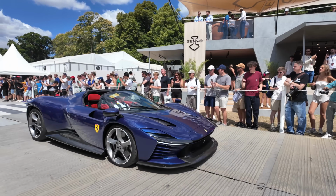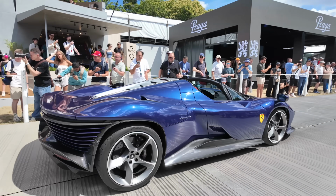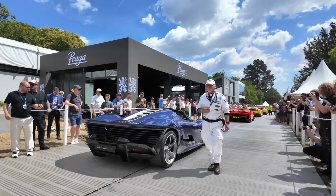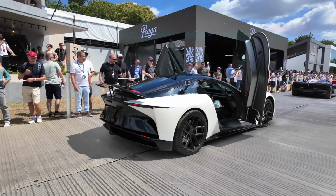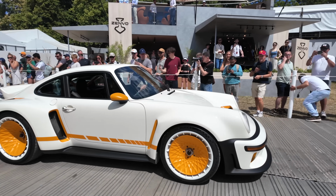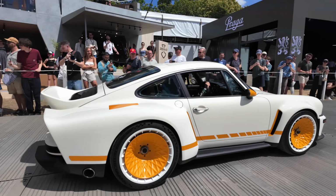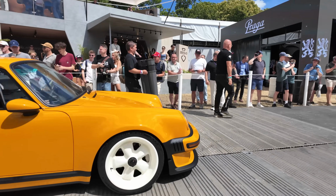And a gorgeous SP3. Now we're talking. That blue. Actually, that looks like blue Le Mans, the same color as my 812. Karma coming out with another car. No idea what this is or if it'll ever exist. Yeah, exactly. Oh my God. Singer. Now these will sell. Oh, that is unbelievable. Yeah, that looks so good with another big one. Another Singer.